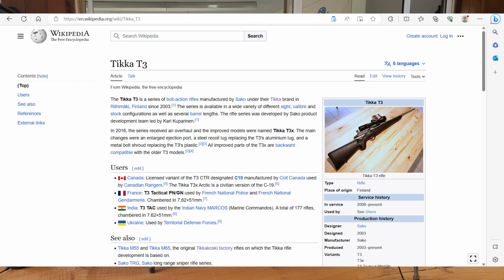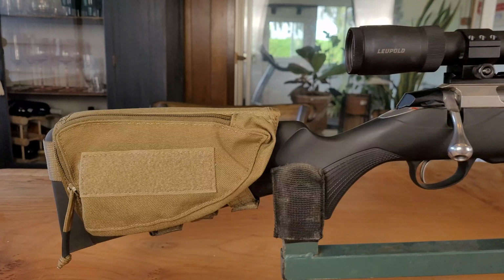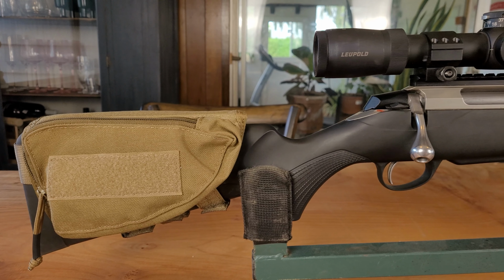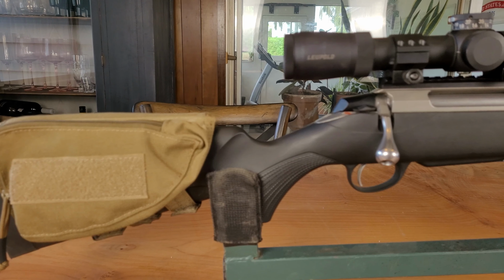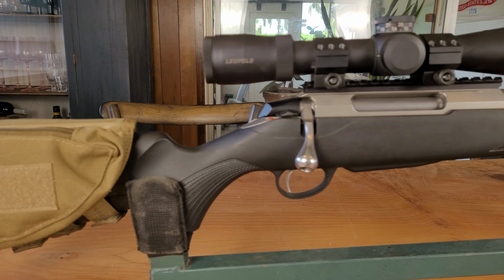In 2016, Tikka overhauled the T3 rifles and redesigned them as the T3X, with the main changes being a larger ejection port, a steel recoil lug in place of aluminum, and a metal bolt shroud in place of plastic. As previously mentioned, the rifle we are talking about today is the T3X version. Of course, it's chambered in 30-06.